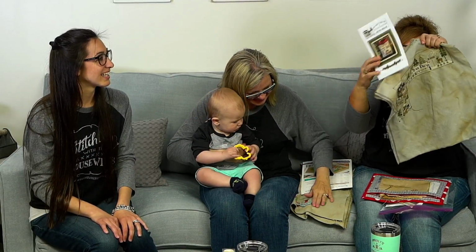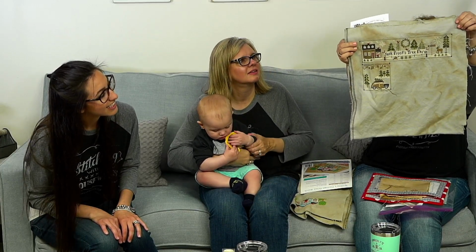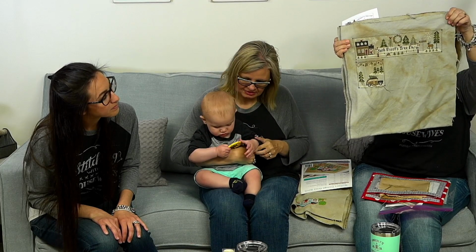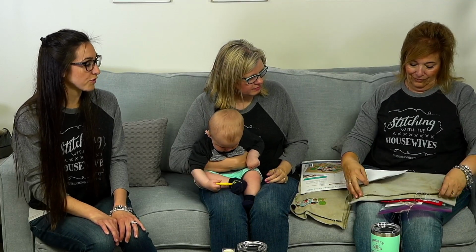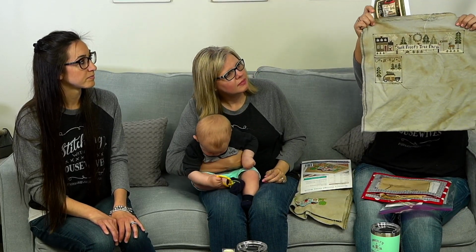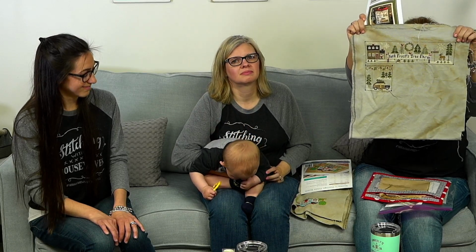This is Jack Frost Tree Farm from Little House Needleworks, and I'm almost finished with the second block. The top one is the first block, and there's 7 total in this. And you decided not to stitch the words, so are you going to fill that space with like snowflakes or something? Yes. Okay. I decided not to stitch the tree names because we only buy a Fraser fir and that wasn't listed, so I didn't want to stitch the other ones.